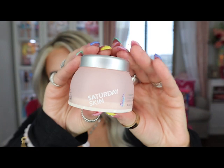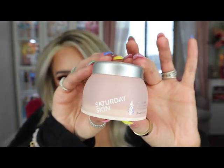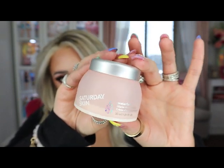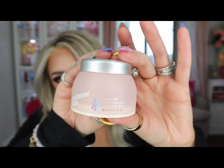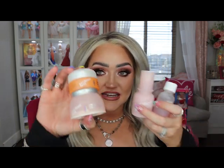The Mini Waterfall Glacier Water Cream retails for $25. It's an oil-free glacier water cream, delivers deep hydration with amino acids, ferments, and botanicals for visibly suppler, smooth skin. Great for oily skin during the day without adding like extra oils. These are super, super cute. I'm obsessed. I will be saving these for whenever I go on another trip. It's probably not gonna be for a while.